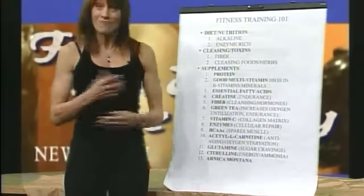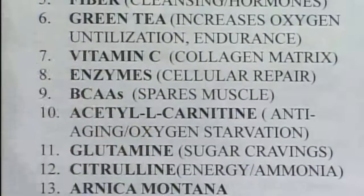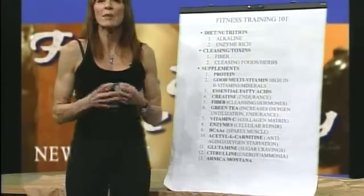So utilizing that as an option in a good dosage, anywhere from, I would say, between 2 and 5 grams of branched-chain amino acids can be very, very helpful for preventing that muscle eating up.